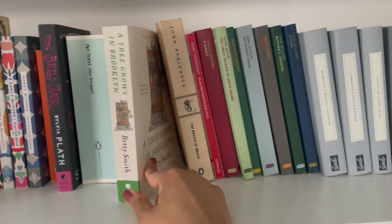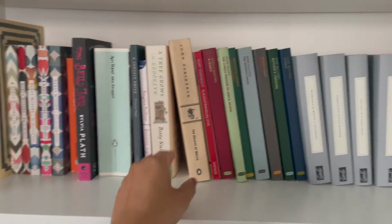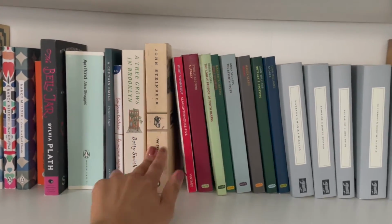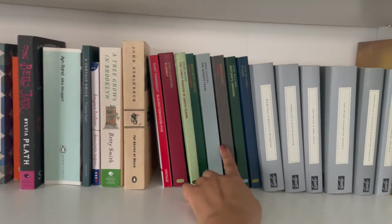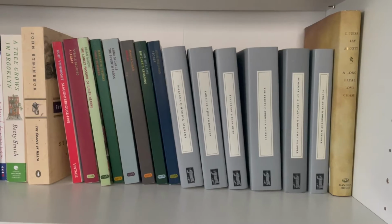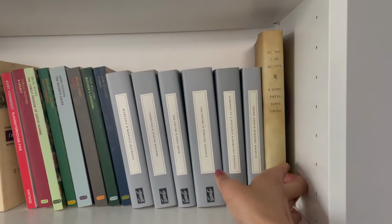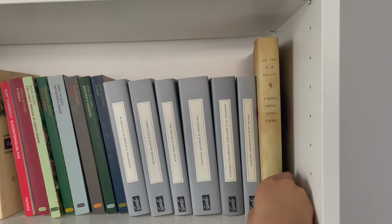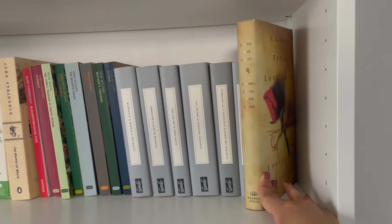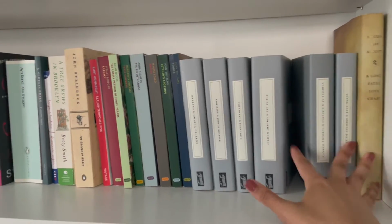A Tree Grows in Brooklyn, one of my favorite classics. One of my favorite books of all time, actually. John Steinbeck's The Grapes of Wrath, a book I think everybody should read. Slaughterhouse 5. These are my New York Review books. You know, Stoner's one of my favorite books. My Persephone books. This book, Louisa May Alcott. I don't know if I'm going to keep this, to be honest. Somehow I'm just not interested in reading it. I might not keep that book.